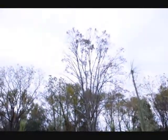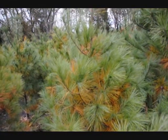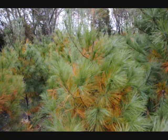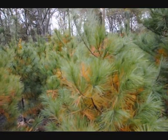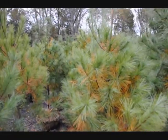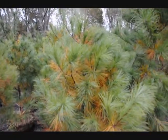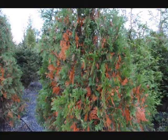It's just like some trees lose all their leaves, some trees lose part of their leaves. Normally an evergreen can lose up to a third of its leaves per year. So it's not something to worry about. Now I'm going to show you arborvitaes next so that you can see how significant the needle loss can be, and it's called fall needle loss.